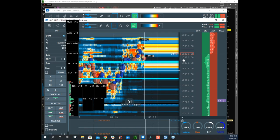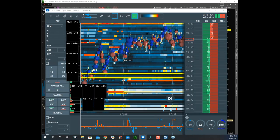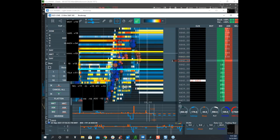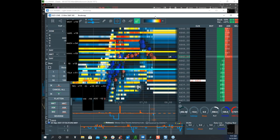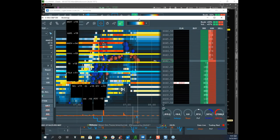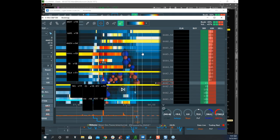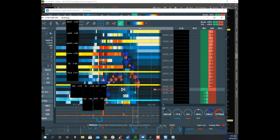So that's that for right now. So long both equities. We only have a position on here. Do we get an ATR above there? No. We need to get a half ATR above this stop zone.